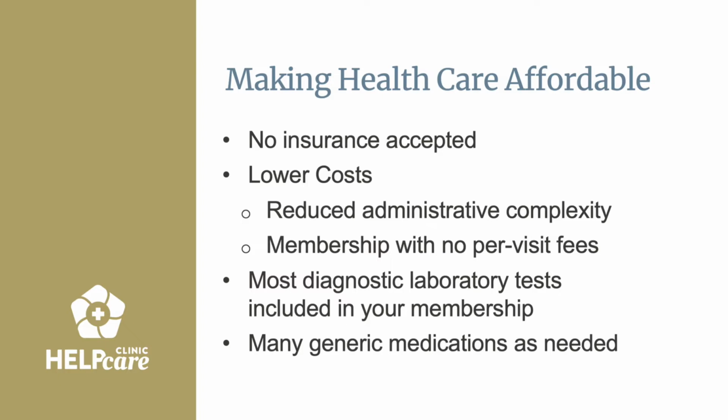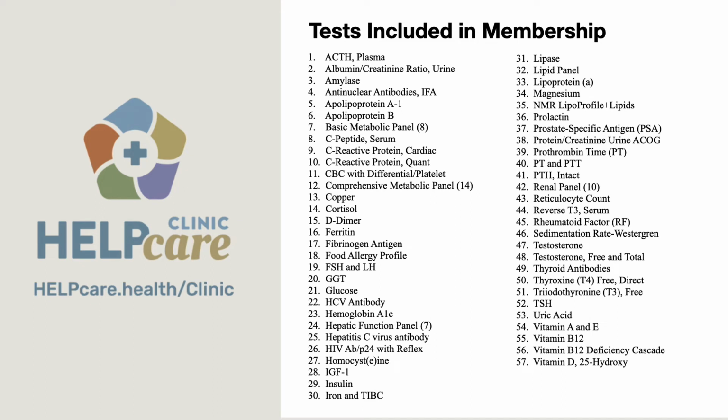HELPcare Clinic has an affordable membership model that includes a surprising range of services in its monthly or annual dues. Remember the 3 tests that Lisa had that were $504? All of them and about 50 more are included at no additional charge as needed with HELPcare Clinic membership.